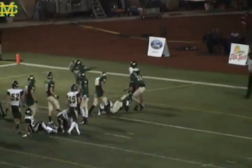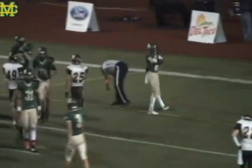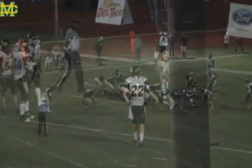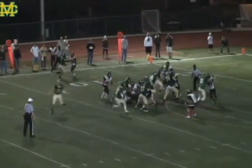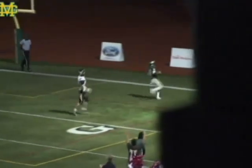Here's the handoff to Frank Love right up the middle. He's got a chance and has another touchdown for the Mustangs. High formation. Briskin, it's a handoff on the right-hand side. Frank Love breaks a couple tackles. He has the end zone and has an overtime touchdown.